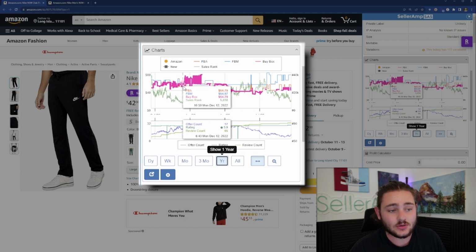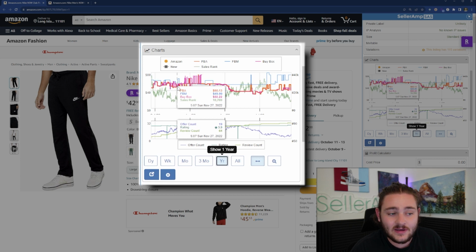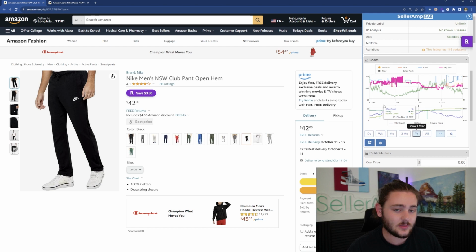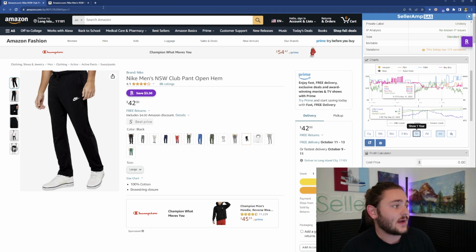So as we were getting closer and closer to Christmas, even right here on Thanksgiving-ish, right? It was $55, $50, right around that neighborhood, right? As we get closer and closer to Christmas, now we're at December 16th. It's $55. It's jumping up to $66 here a few days before Christmas. And so these are the types of items you want to be on the lookout for, these items that are rapidly increasing in price.